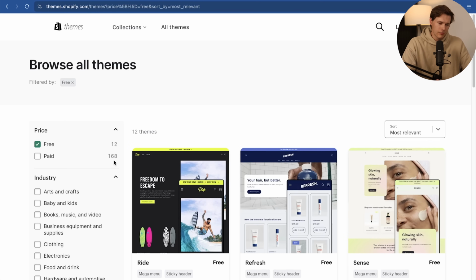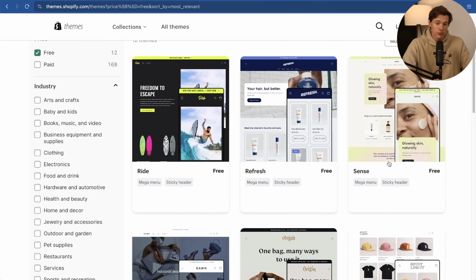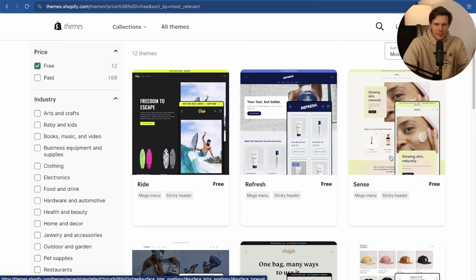There we go. There's the numbers right there. So it looks like it's about 180 total themes. Only 12 of them are free, unfortunately. But like I said, these are all pretty solid themes. I'm going to go with Refresh. I think that one looks really good. But again, choose anyone that fits your style.